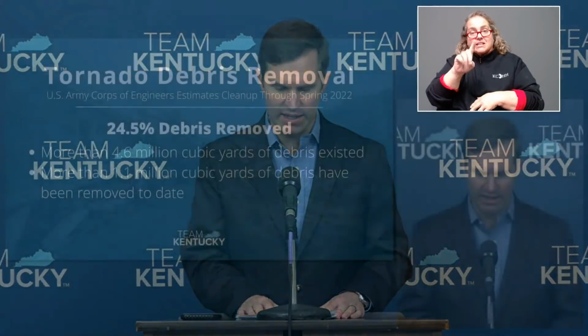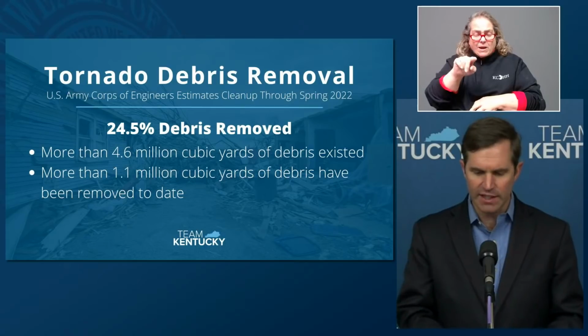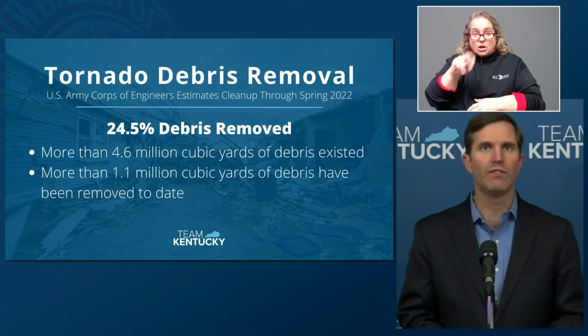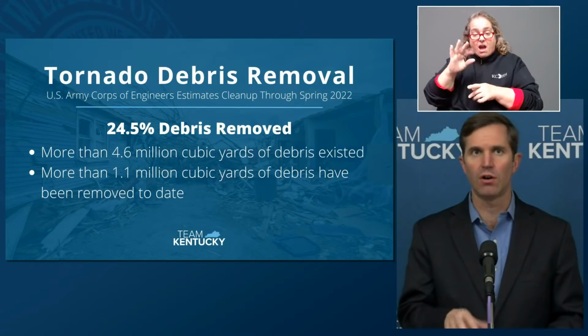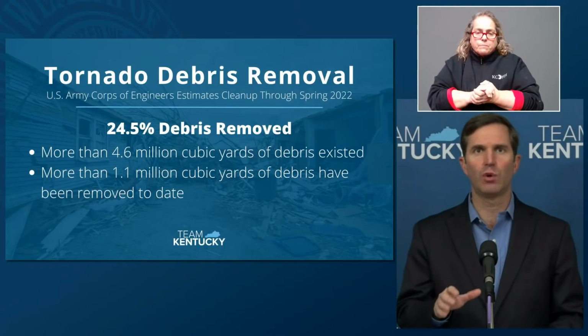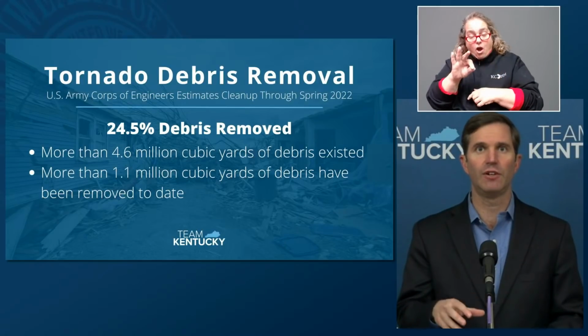The U.S. Army Corps of Engineers estimates that more than 4.6 million cubic yards of debris exist. And that is like nothing that most of even them have ever seen before. As of today, 1.1 million cubic yards have been removed, and that is approximately 24.5% of all the estimated debris. For this amount of devastation, it is moving along, having nearly a quarter of it removed. But remember that nearly 40% of all of the debris is in Mayfield alone.